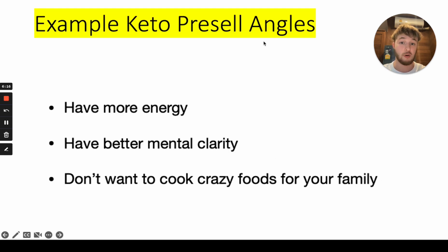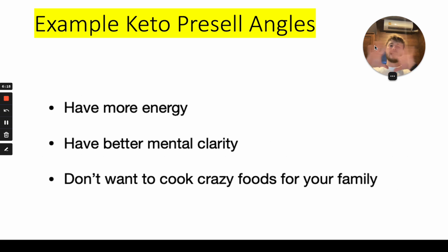So, an example of keto pre-sale angles. You're using different angles in diet pills, for example: have more energy, have better mental clarity. And families, people who don't want to cook crazy foods for their family. So, I'm lazy, I don't want to cook crazy foods, but I still want to have a keto diet. That's one of the angles, for example, if you are about to promote keto products on ClickBank.